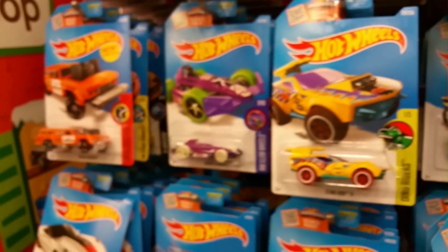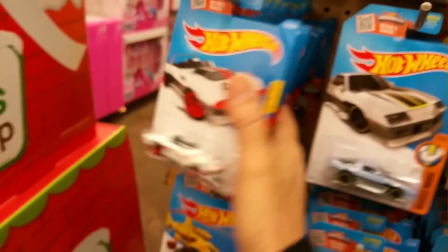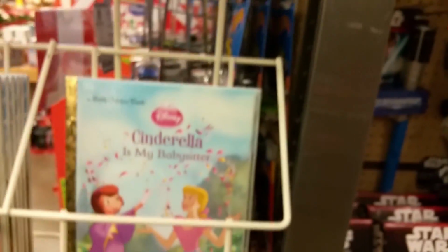There's so many Hot Wheels. Still one more place to look. I always block this side so you can't look into the pack. I noticed that. Let's go over to the toy. Go down here. One more place.